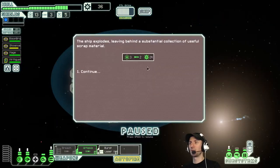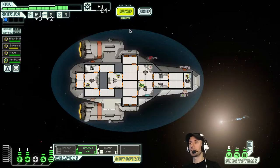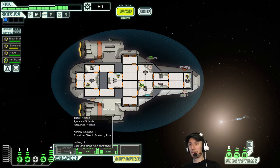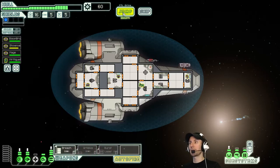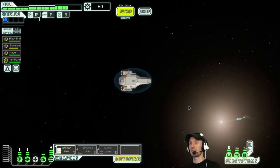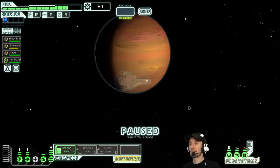You'll pay my toll next time. Two missiles, I'll take it. And 24 scrap, 3 fuel. I love it. Continuing along. Oh, yeah, I probably shouldn't have depowered it. You're right. Rerouting power. Jumping. We are not going to get any more out of this, so we're going to go straight to the exit and get the heck out of Dodge.